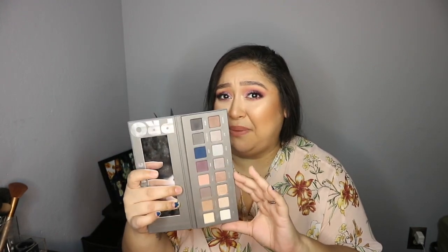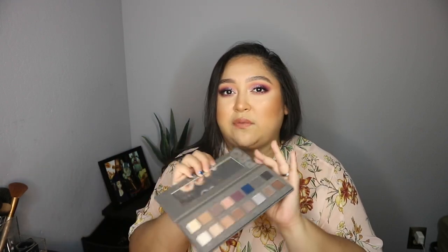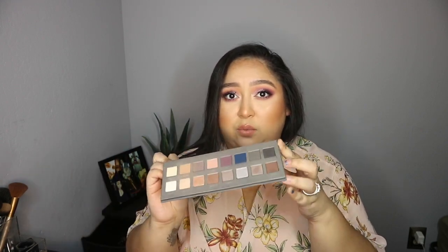I just feel like there's a bunch of eyeshadows in here that they could have just left out of the palette. So now that I'm more advanced at makeup, this was when I first was starting to really play and really be all about eyeshadows and stuff. But I'm just not impressed with it. And same for this one.